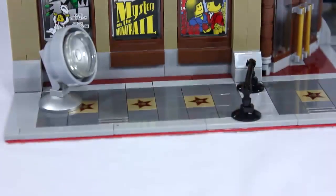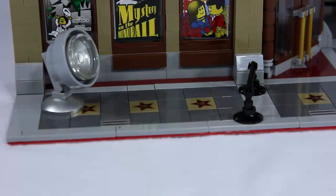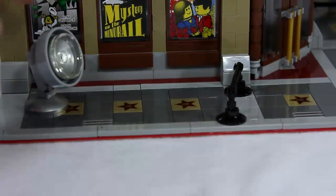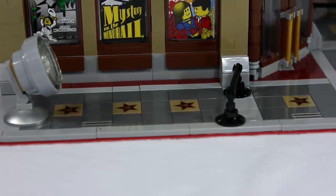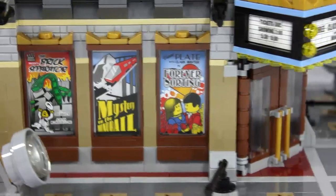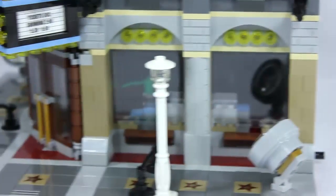If you look really closely, we have these awesome printed pieces, which I wish I could show you a little bit better. But they're like the Hollywood Walk of Fame-ish, kind of. But I guess in order to show you, you'd have to undock. But let's just keep on moving around here. I'll show you the door in a sec.